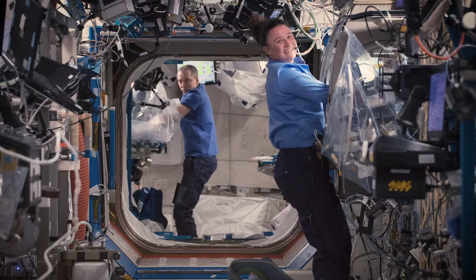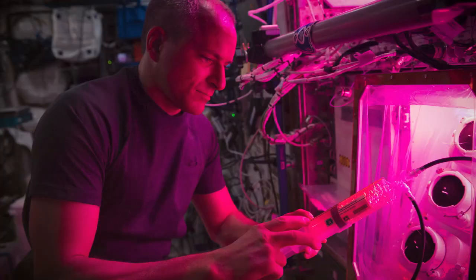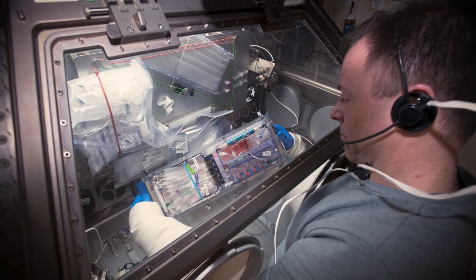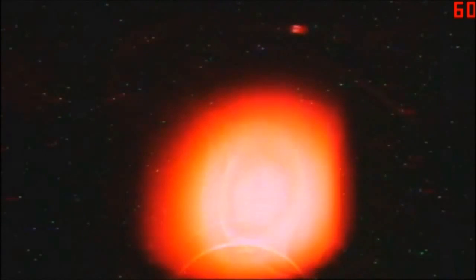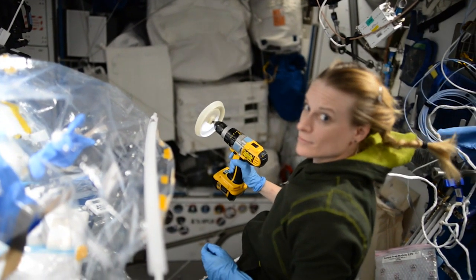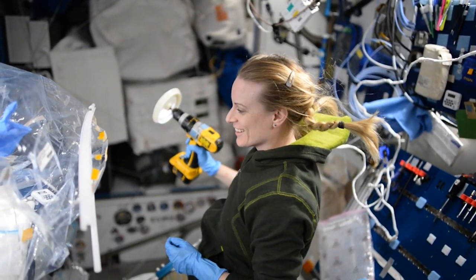None of this would have been possible without the astronauts, the humans living and working aboard the International Space Station. Having the astronauts there to help us was a critical part of being able to do more complicated science, to get higher science yield out of the science that you were doing.